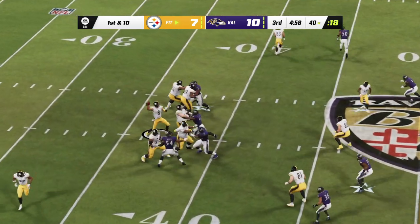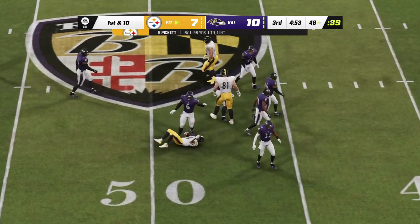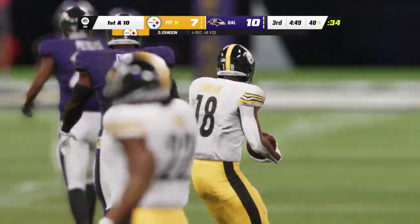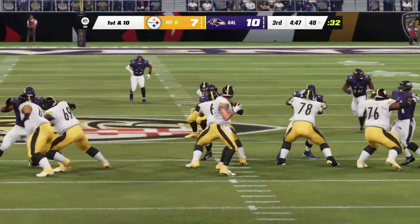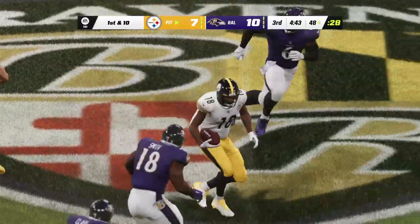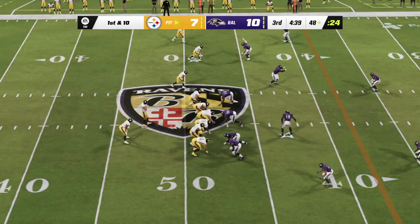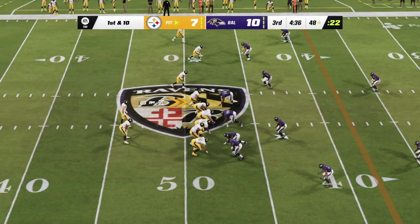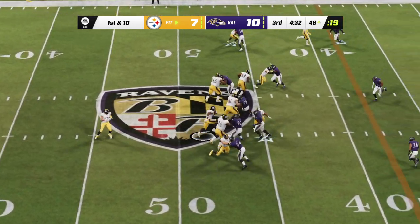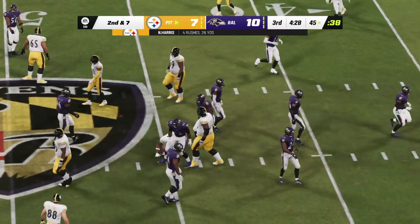On 1st and 10, it's Pickett. Quick completion here to Johnson. And they're able to work this across midfield to the 48. A couple of first downs right in succession, and this is an offense that could really use a good drive, and they're off to a fast start here. So in Raven territory now, here's a 1st and 10 at the 48-yard line. A run with Harris out of the shotgun, and he'll power ahead, but only for about 3 yards.